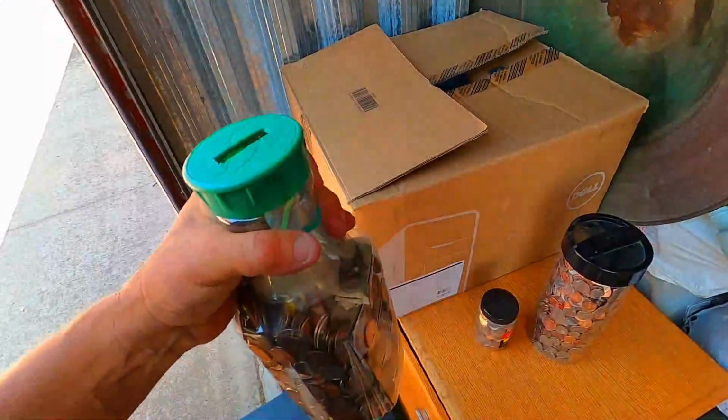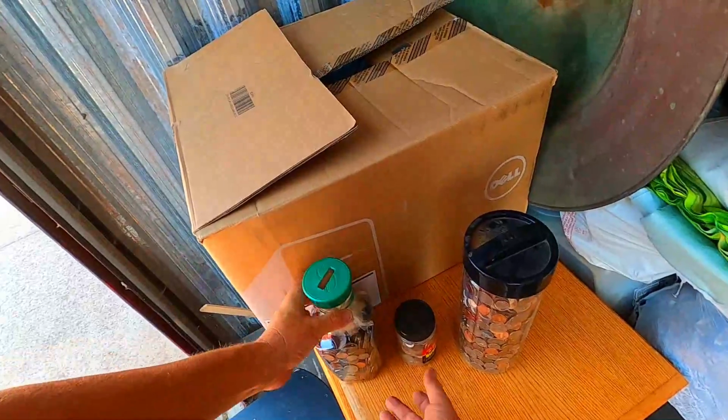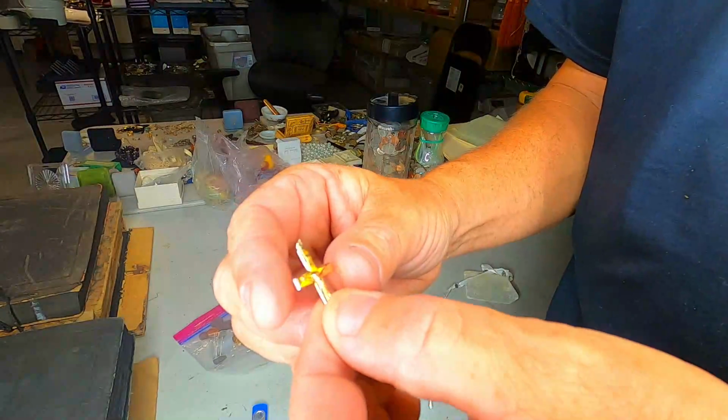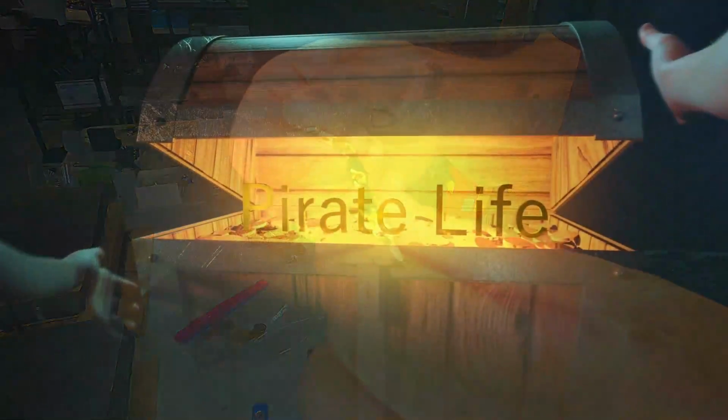Oh, there's dollars in them. Let's take them all out here. That's a huge score right there. Oh my gosh, yeah. 55 pounds. 55 pounds. 14 karat. It says 18 karat.